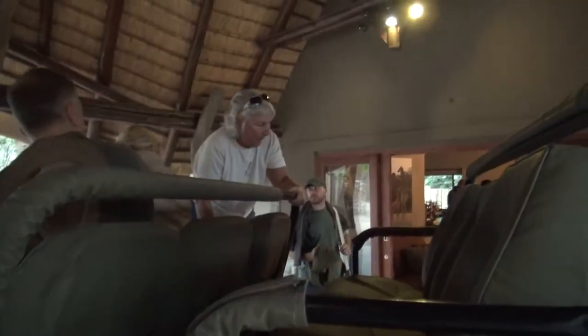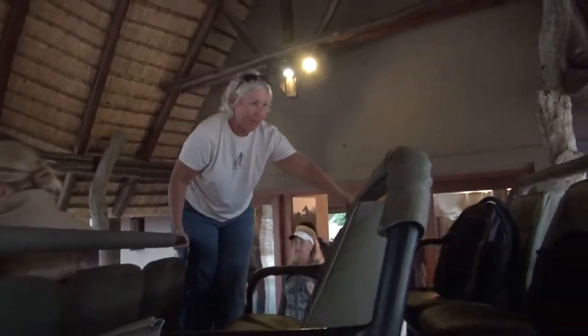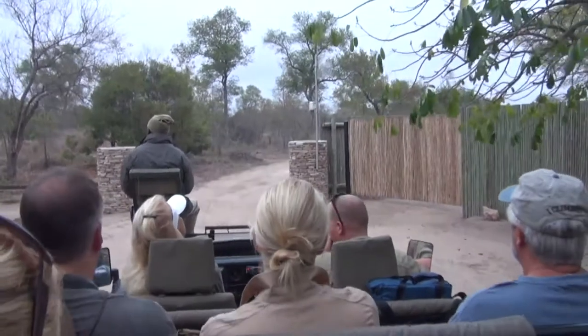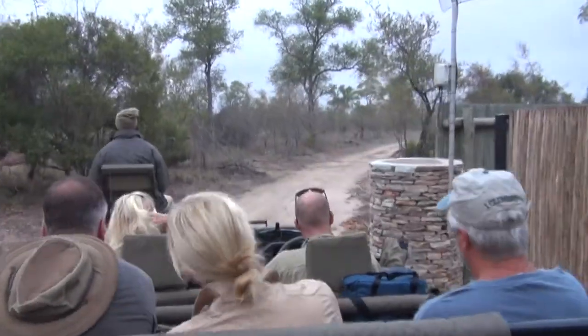For the morning drives, we're awakened at 5 a.m., leaving us just enough time to brush our teeth, splash some water on our face, and suck down a fast cup of coffee. By 5:30, we were all loaded onto our Toyota Land Cruisers and heading out the gate.